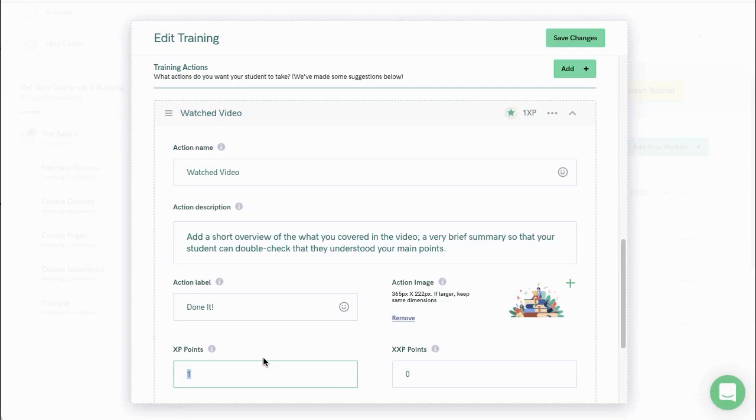So what is the benefit of giving points in exchange for taking actions in a course? So the best way I can describe it would be to ask you to think about your favorite apps and games. Whenever you pick up your cell phone, what is it that you like to go and do?